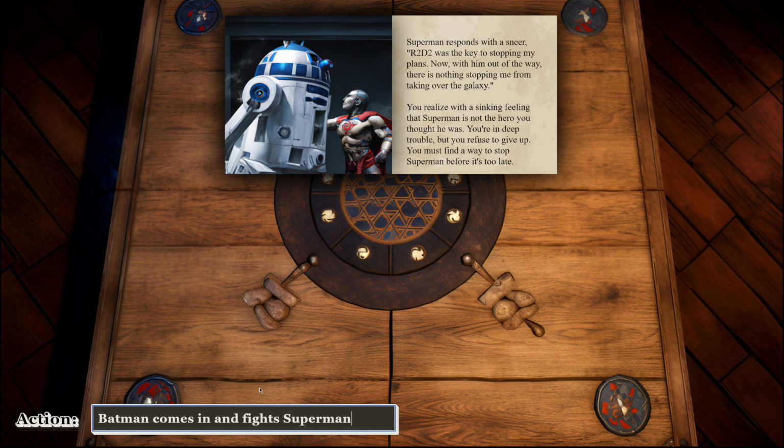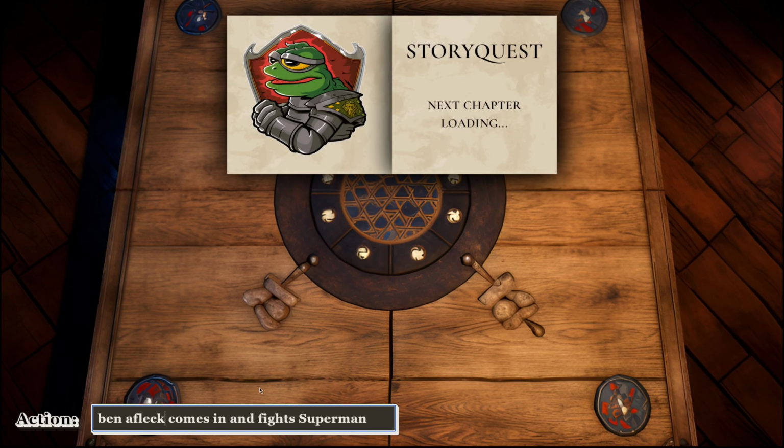You're in deep trouble, but you refuse to give up. You must find a way to stop Superman before it's too late. What do you want to bring in? I'm trying to see what it all knows. So instead of Batman, what if it's just Ben Affleck? I don't know. Is that how you spell Affleck? Yeah, close enough. If not, it'll be cool anyway. Does it know that Ben Affleck was Batman? I hope so. Will we get some sort of connection?